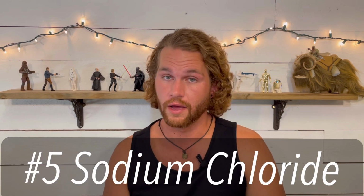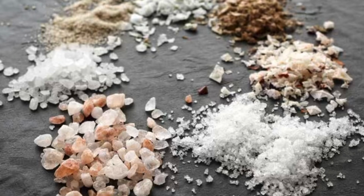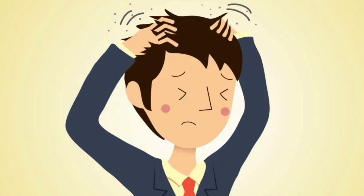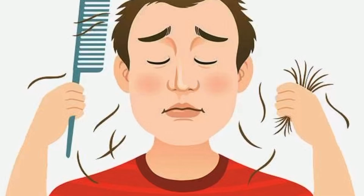Last on the list is number 5, sodium chloride. Sodium chloride, which you may know better as table salt, is used as a thickener in shampoos and conditioners that contain sodium lauryl sulfate. And it could very well be the cause of the dry and itchy scalp that you're feeling, in addition to hair loss. Also, if you do things like keratin treatments, avoid sodium chloride because it actually undoes the process quicker.